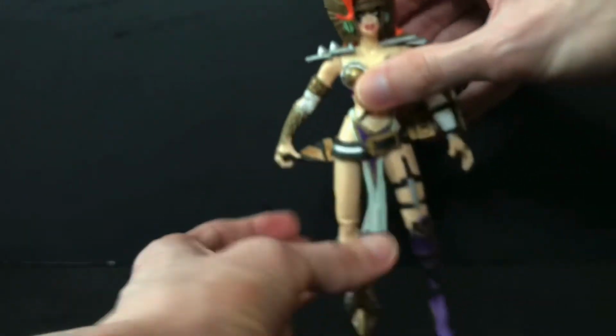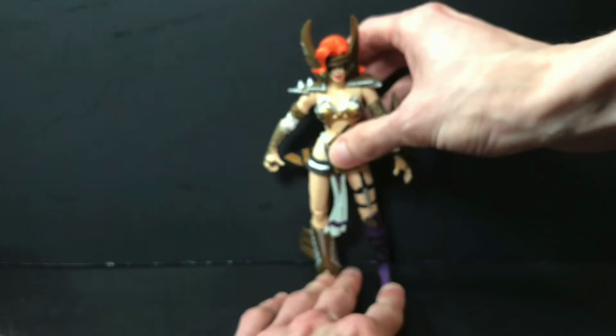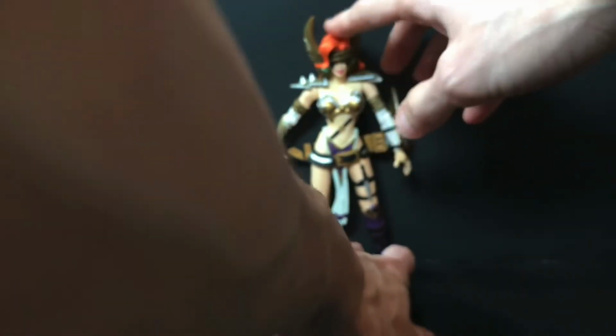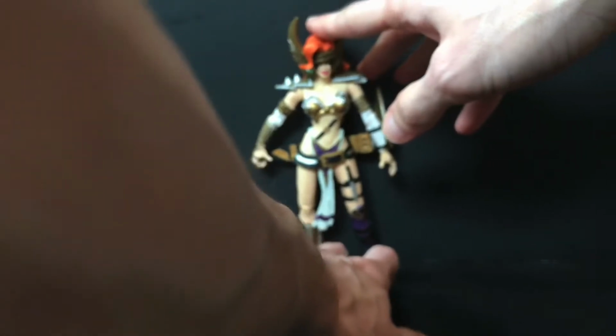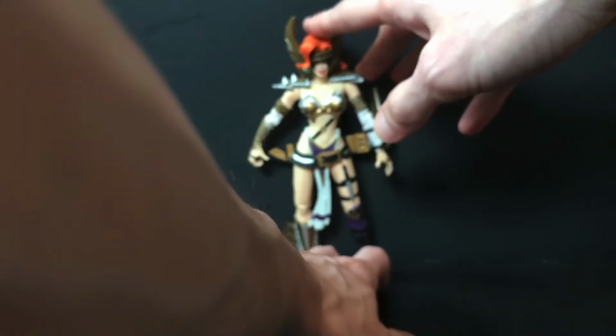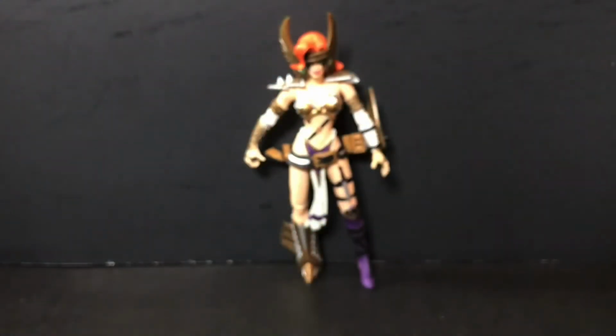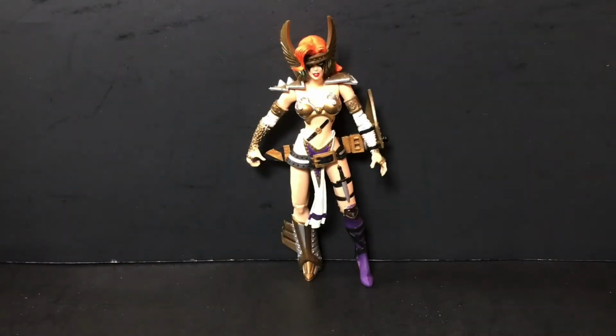Breaks again, because that's how good that plastic is. Like, seriously, no joke, that plastic is not the best. If you're familiar with these vintage Spawn figures, you know exactly what the hell I'm talking about. But at any rate, that's Angela in a nutshell. One of my favorite figures from this vintage Spawn line.